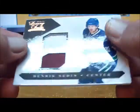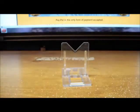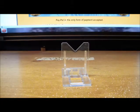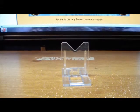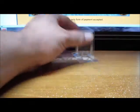And for the Vancouver Canucks, we have a Henrik Sedin prime jersey and a jersey. This is 81 out of 150. 81 out of 150 for the Canucks. Canucks this week are Craig Duke 11, or is Craig Duke 11.